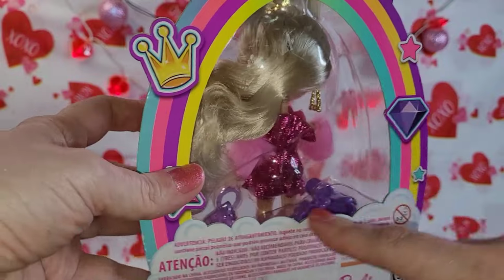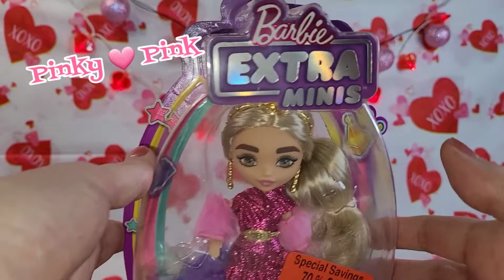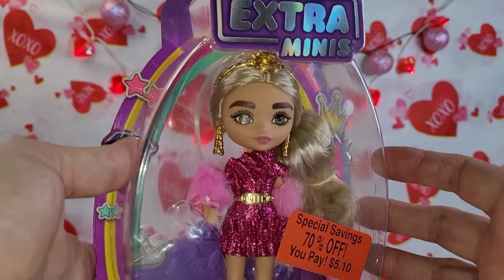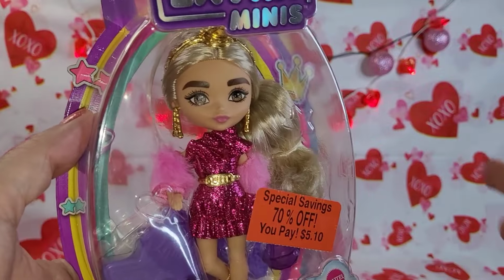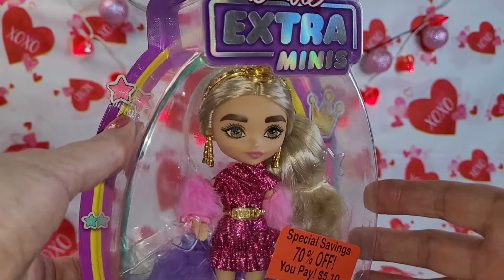There's the back. I love that they come with the stands and that they have the articulation and everything. Like, that's awesome. This girl is pinky pink and she has a crown. It's so cute. And I love the faces on these. I really, really do. I have a couple. All the ones I've got, I did not pay full price for. I always got them on sale. So I got this cutie to add to my collection.